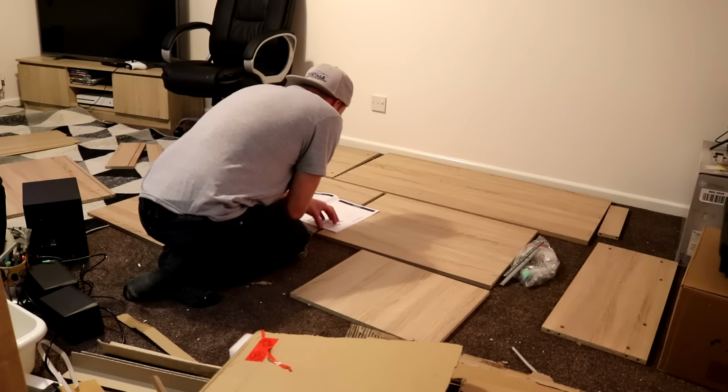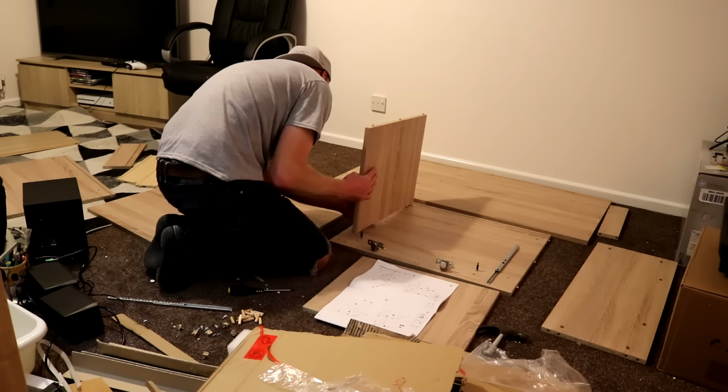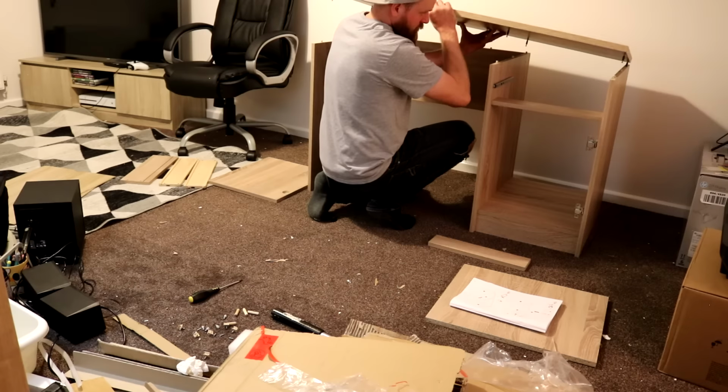Lots of instruction reading later, and the desk was starting to come together. One piece at a time, slowly but surely, and it was certainly getting there.